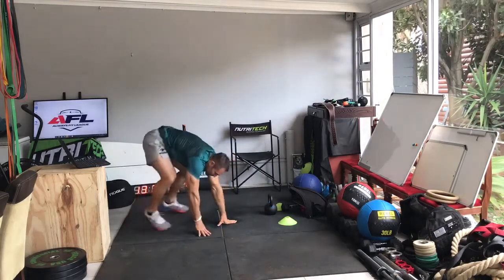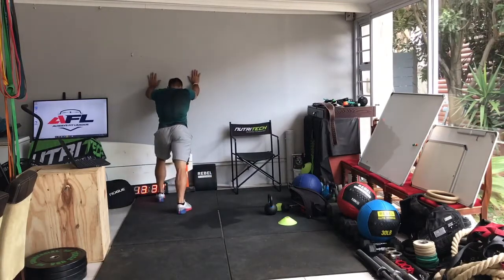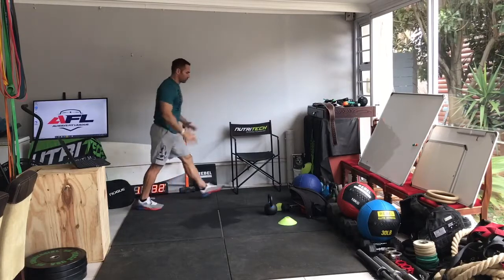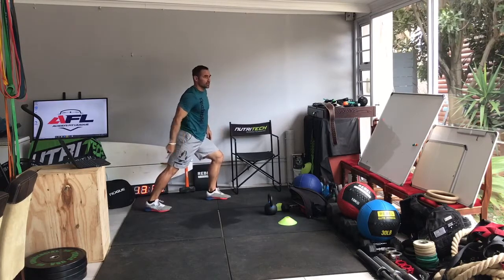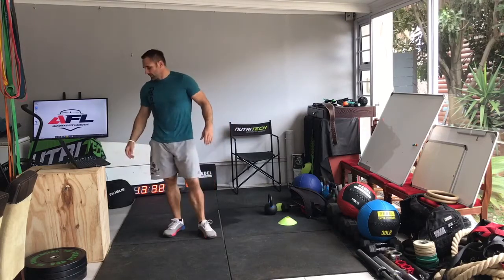Last stretch, we did the calf stretch yesterday, just against the wall, back leg straight, driving my knee towards the ground, keeping my heel on the ground. Pretend there's a wall here, just driving my knee to the ground, keeping my heel on the ground and my legs straight. We did it yesterday, so you can just review there as well if you want more details.